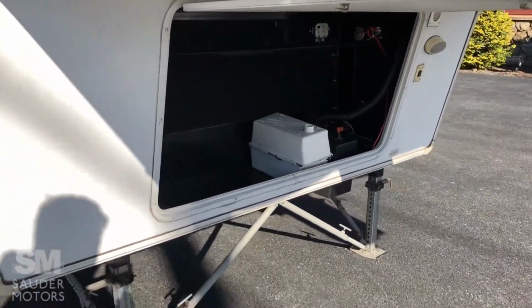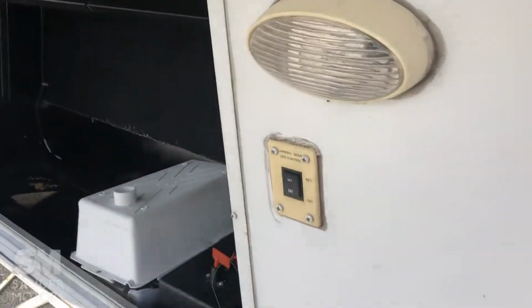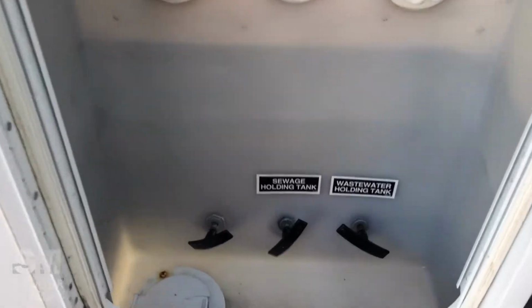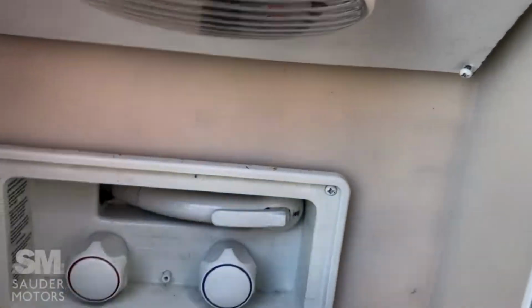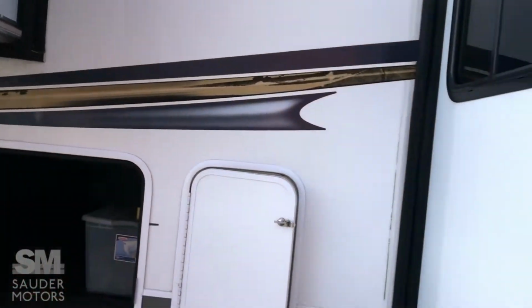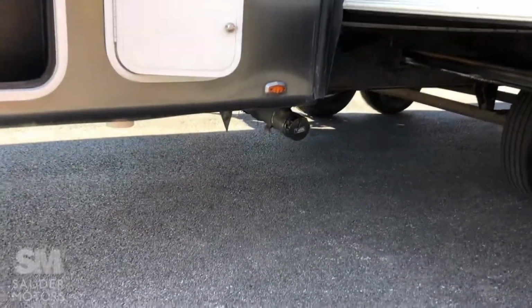Front compartment, battery disconnect. Right up there, you got your power front jacks. Other side propane. Other side of the pass-through. Like I said, some storage there. Here's our hookups. So you got your drains, you got your hookup, city water, all that jazz. Outdoor shower, right in there. Lights in all compartments. First slide right there, that's the bedroom. Second slide, living room, tank dumps.